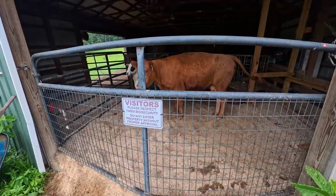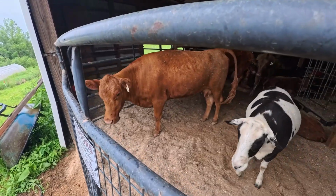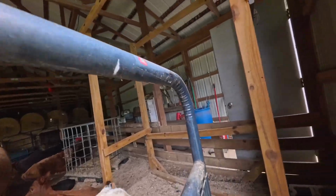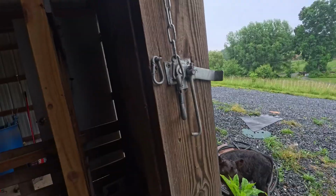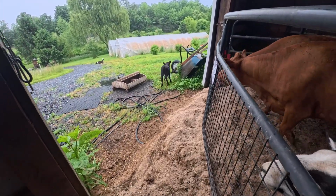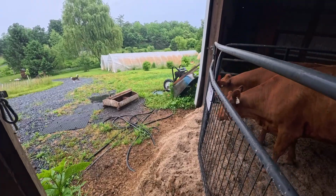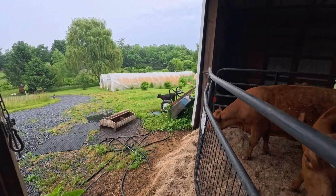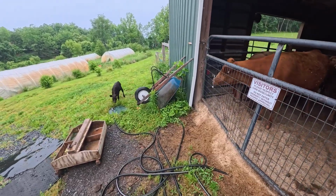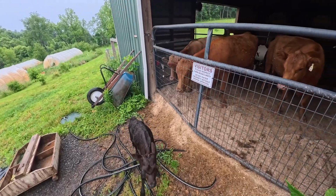And there's Mama. Don't know if she recognizes the calf. Daisy. Daisy. Right here. Come on, girl. Daisy. Where are you going? Oh, that's interesting. Mama just responded. Mom's definitely curious. Well, this just got a whole lot more interesting.